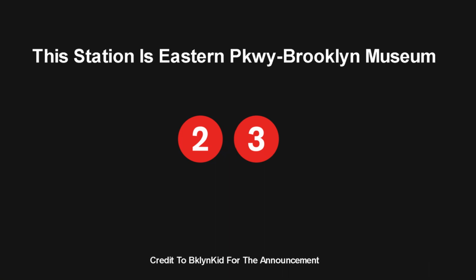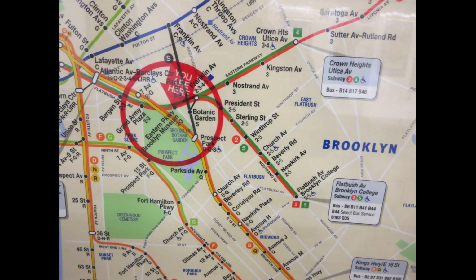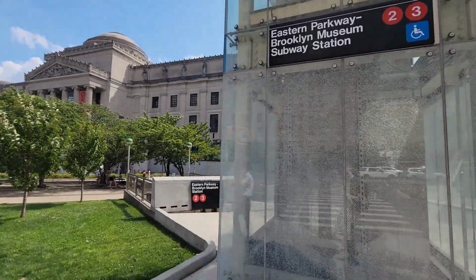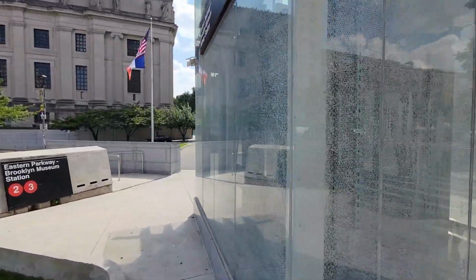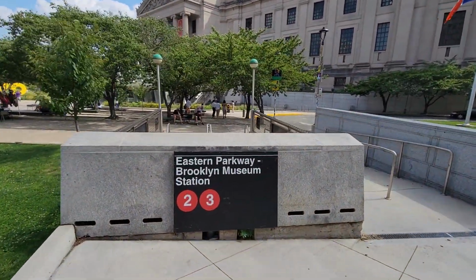This is Eastern Parkway, Brooklyn Museum. Now we go to an actual train station with the platforms being the best as well. The Eastern Parkway Brooklyn Museum station is located down in Brooklyn, connecting passengers to the Brooklyn Museum. I've heard great reviews about the specific station from other people, so I went to check it out. This was the first time I've ever been to the station as well.